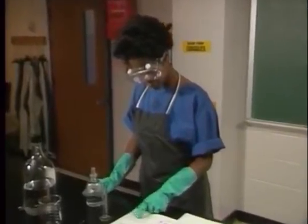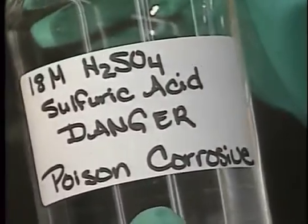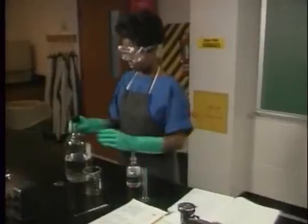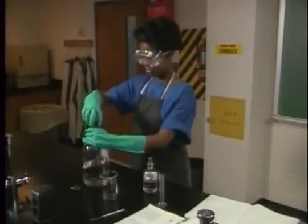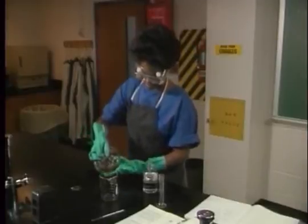Read the instructions for the experiment all the way through first, before doing anything. Read and reread labels before use to make sure you've got the right chemicals. Note the concentration and the hazard warning. Accidents can happen when the wrong chemicals are mixed together, or when the right chemicals are mixed together in the wrong way. Make sure to follow your instructions exactly.